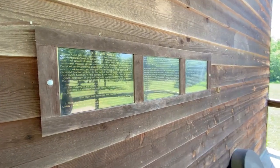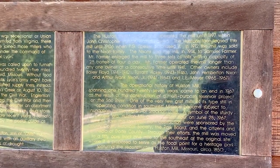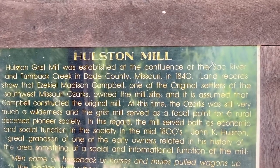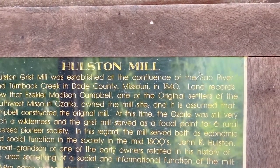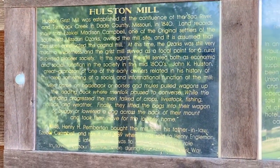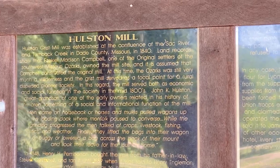Here it tells the story. There, that view's good, except it mirrors the ground. I don't know if you can read that filming it with the reflection. It says Hulston Grist Mill was established at the confluence of the Sac River and the Turnback Creek in Dade County, Missouri in 1840. Land records show that Ezekiel Madison Campbell, one of the original settlers of the southwest Missouri Ozarks, owned the mill site. It talks about changing ownership. I don't want to read the whole thing. And then it played an important role in saving Missouri for the Union during the American Civil War.